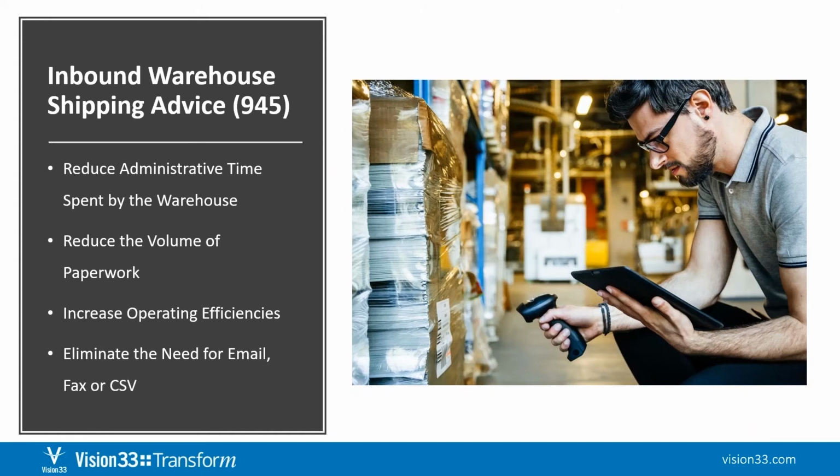And the last of the warehouse documents is the inbound warehouse shipping advice. This is the 945 EDI document, and it's sent by a third-party warehouse or third-party logistics firm to notify a supplier that a shipment has been made. So it's the information back once you send the 940. The warehouse shipping advice transaction provides information for the supplier to reconcile the quantity shipped against the quantity ordered, create an invoice, and generate an advance ship notice, so the 856 that we previously spoke about.